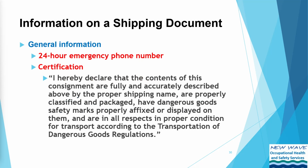And there are two more pieces of information on a shipping document. The first is rather straightforward, a 24-hour emergency phone number. The second, which is often missed, is the consignor's certification.